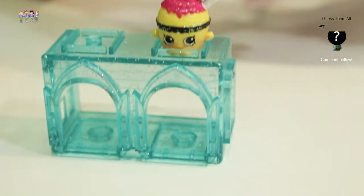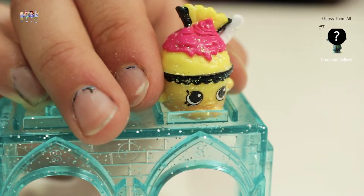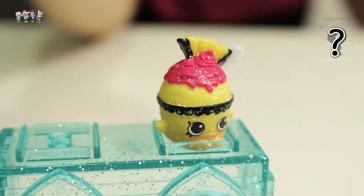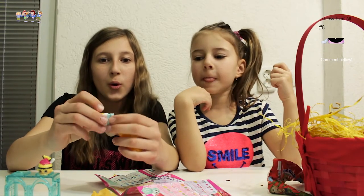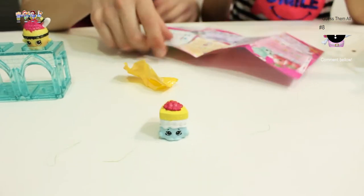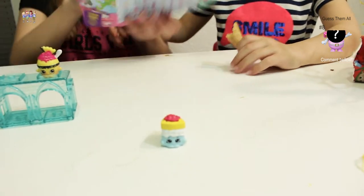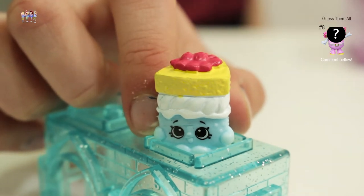And another one. So cute. Let's see its name. It's Isabella Ice Cream. So this is Isabella Ice Cream. So let's open the other Shopkin. Oh, it's like a piece of cake. It's so cute. Take a look at it. I know this one. Wait, let me find it now. So here it is, and its name is Spencer Sponge.